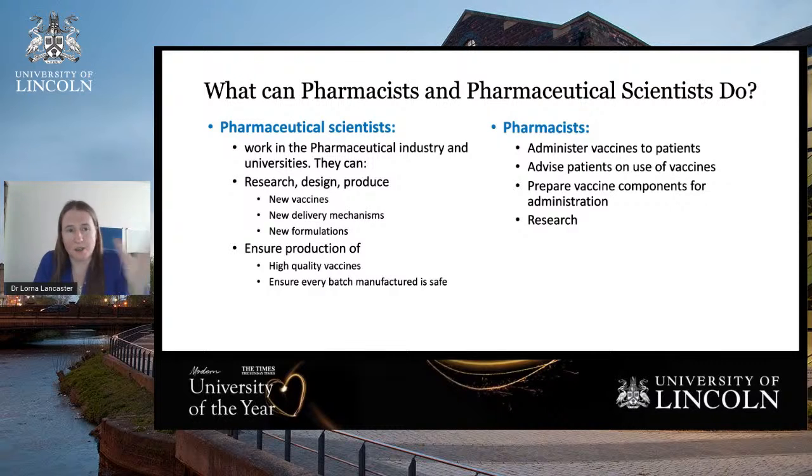So pharmacists kind of make the vaccines as best they can, and then pharmacists are there to help deliver them to the patients. So they administer vaccines to the patients, advise patients on the use of vaccines and any side effects that they might have from that. They may be involved in the preparation of vaccine components, and then they're also involved in the research side of things and the clinical trials often as well.